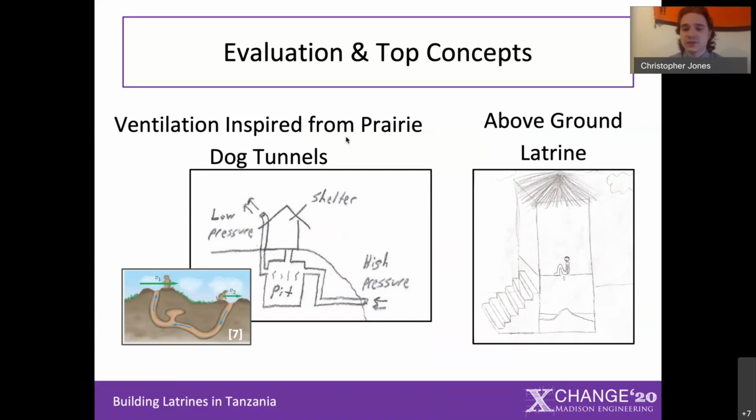So that's important for us to make sure that our designs still meet those constraints, as well as working with the cultural norms and trying not to implement anything that's too out of their comfort zone to the point where they just won't even try and use it. So this was something that we really needed to evaluate when we started to evaluate our concepts.